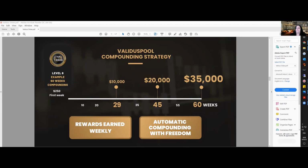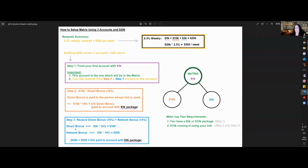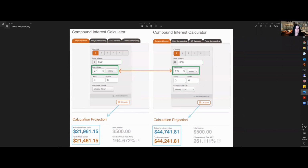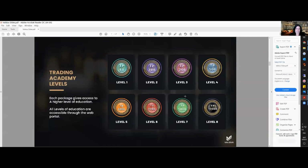Now let's get into the very exciting stuff. We'll get to the matrix very soon. First, I want to talk about the compound calculator. For example, on a 500 package, the TP 500, that's this one right here, level 4.